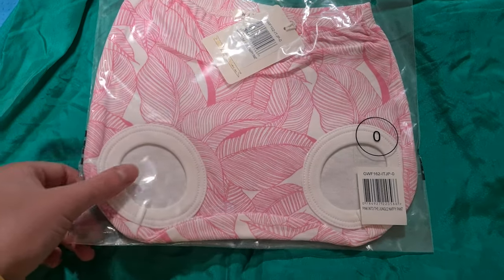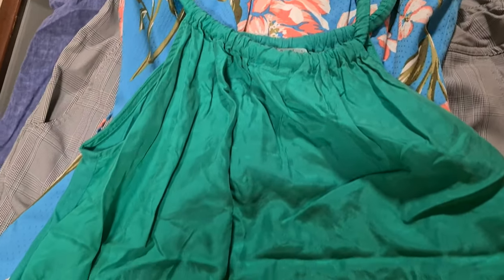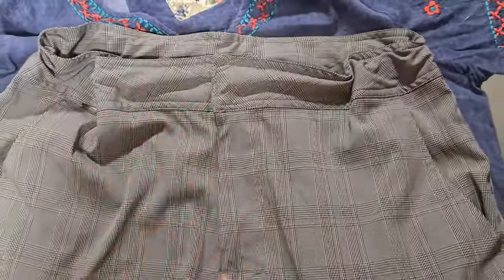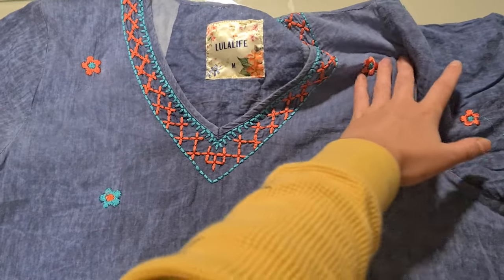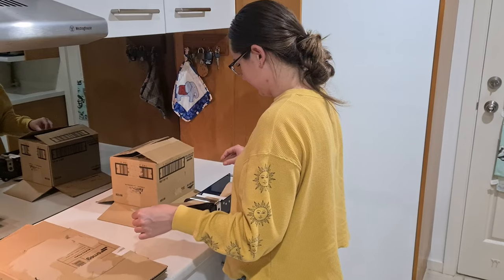Little piece from my baby bulk lot. These went for $18 free shipping. Just a little Kukai singlet top. I think that went for $16 plus shipping. Just a pair of men's shorts from Snowgum. I can't remember where I picked these up, but I think I took an offer of $15 plus shipping. And this Lululife boho dress that I picked up about 2 weeks ago. It went for $35 plus shipping.